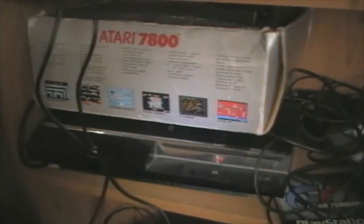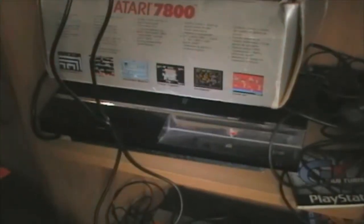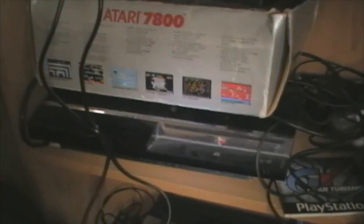I hardly ever play them. Again, I'm just more interested in the mechanics of them, and I open them up and see how they work. Got an Atari 7800 there, a Centipede game, PS1, Nintendo 64. This PlayStation 3, I built it myself from scratch. It's the backwards compatible model that they don't make anymore, that you can play PlayStation 1 and PlayStation 2 games on it.